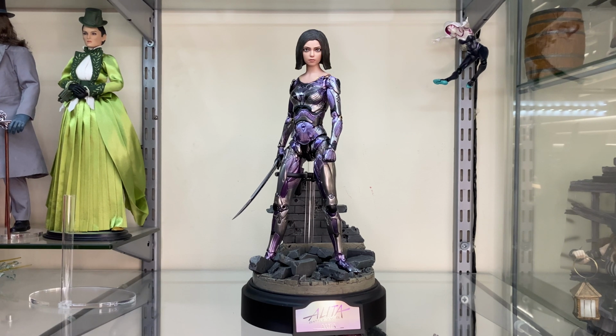It's one of the ones that if you collect Hot Toys for a while, after a while it starts to feel a little bit samey. But when I unboxed her and actually got her out on the shelf and was looking at her, it felt like one of the first times I'd opened a Hot Toy again.